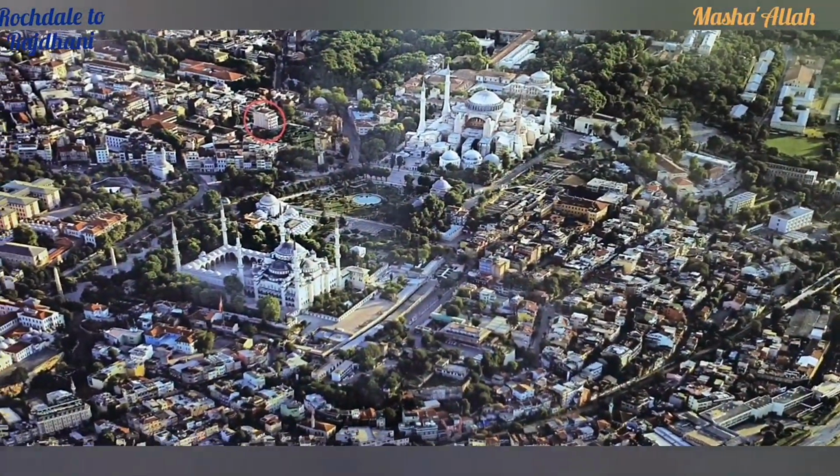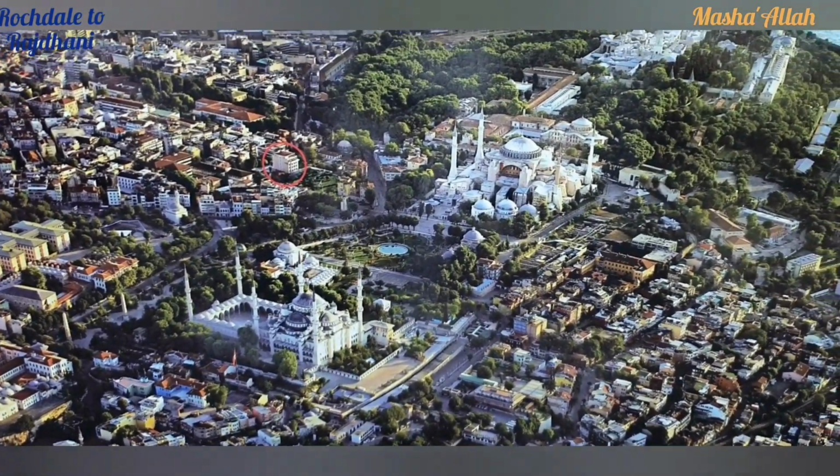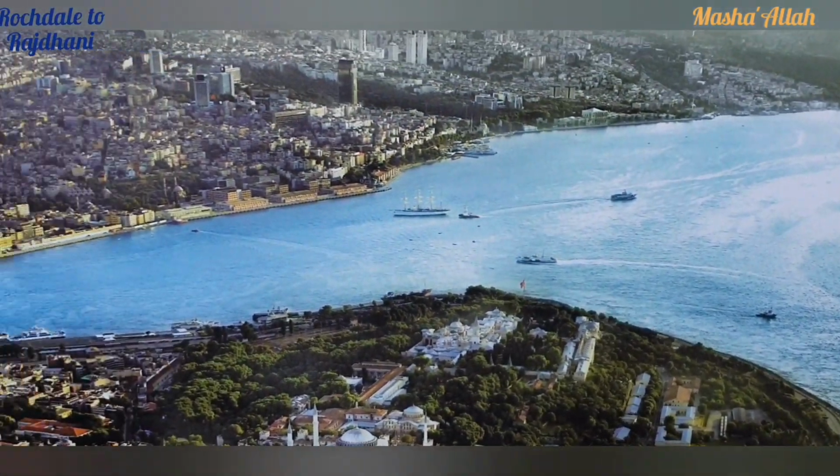The view of both mosques, Hagia Sophia and the Blue Mosque. Look at the lake all the way around it.